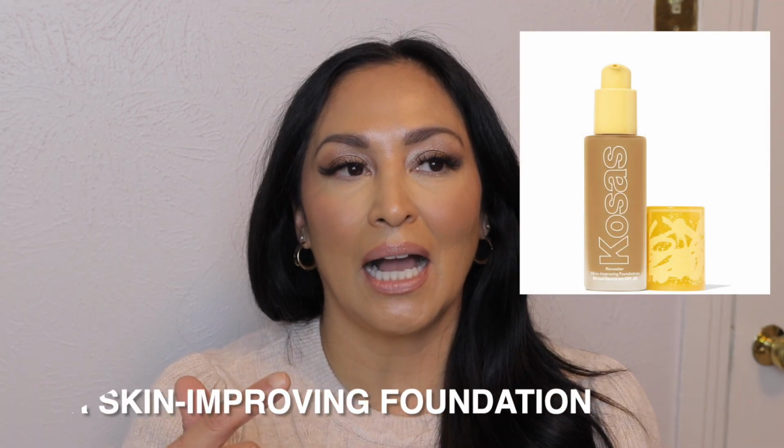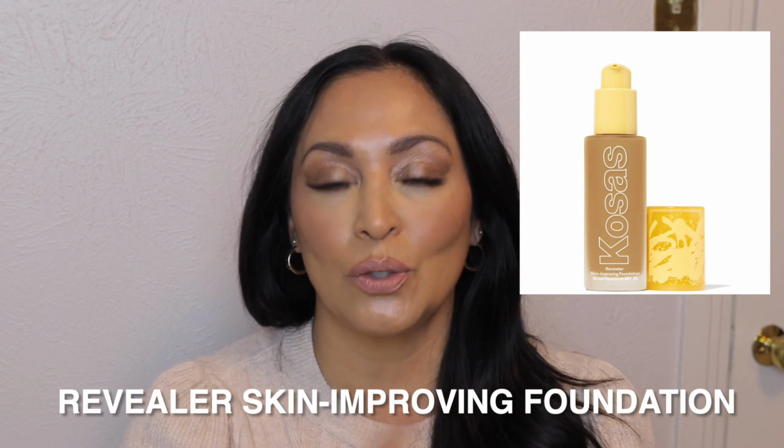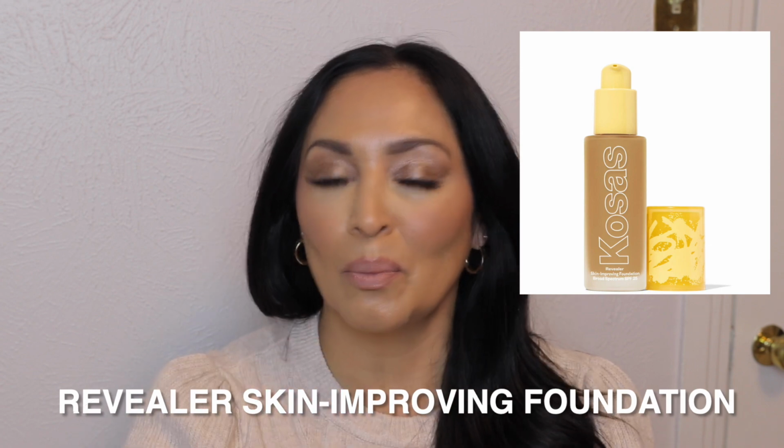So now, having said all that, I do want to talk about my fails. The first one is the new Kosas foundation. I don't know the name of it right offhand, but I am going to put a picture right here so you guys can see what it looks like. But it's the brand new Kosas foundation. Now, I tried this foundation and it looked like I literally poured the foundation on my skin. It looked so wet and dewy. It just looked like a hot mess.